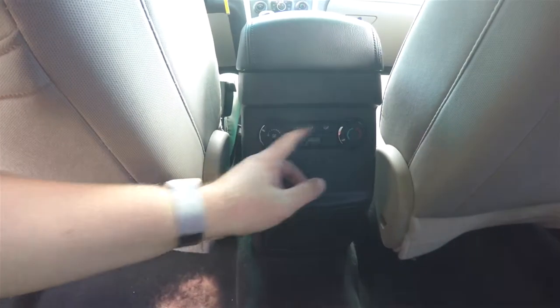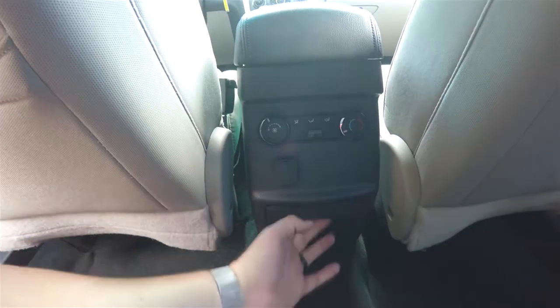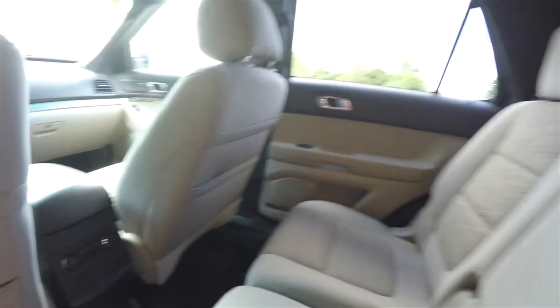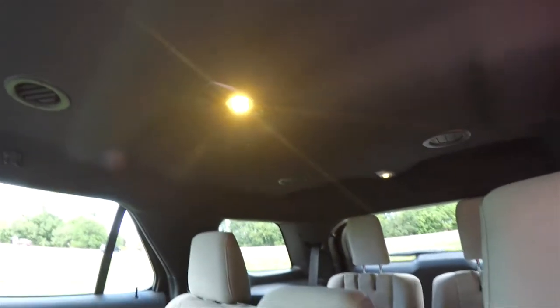And rear seat passengers have their own climate control here. 12-volt power point. Fold-out cup holders. We also got overhead vents and the headlining, as well as LED overhead lighting.